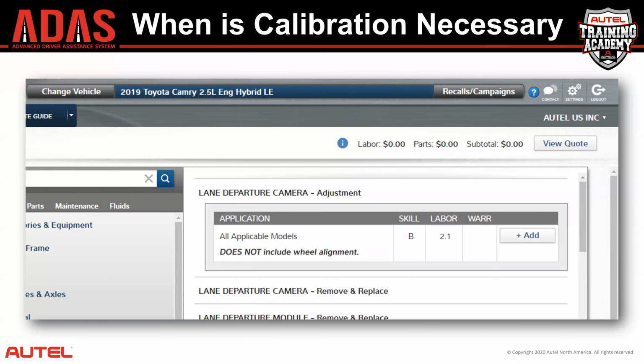The reason I bring this up is if we're looking at the calibration procedures, it won't always say specifically that if an alignment's done, it must be calibrated. Sometimes it might say, if you're going to calibrate, it must be aligned, but you may have to look in different parts of the service information system to find exactly what you're looking for. And unfortunately, it changes by vehicle manufacturer.